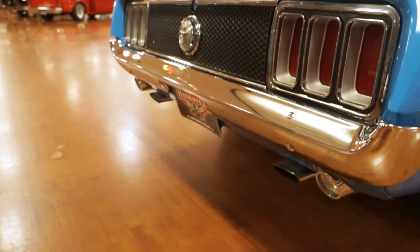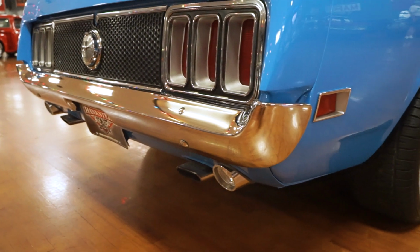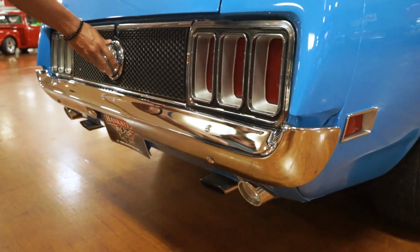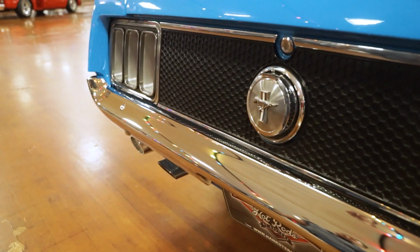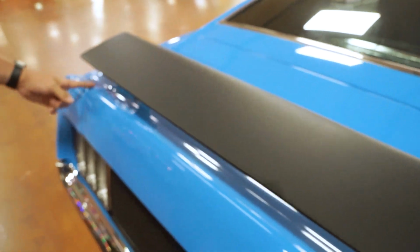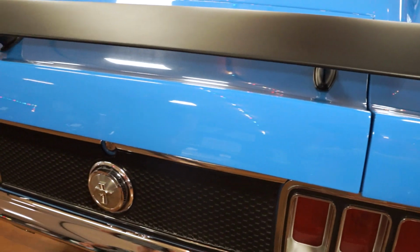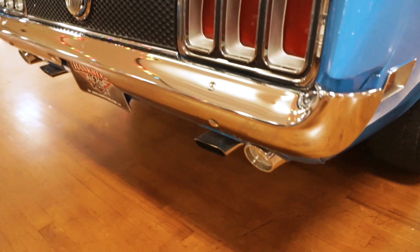Taking a look at the chrome on the rear bumper, very nice, no rust around the bumper bolts. Your area there in black around the gas cap, everything looks good. It does have a flat black rear spoiler. Deck lid fitment's fantastic. Again, the paint on the deck lid and on the tops of the quarters is in fantastic condition. Does have a set of dual chrome tips coming out beneath the lower valance.